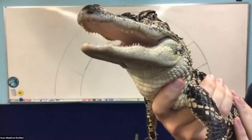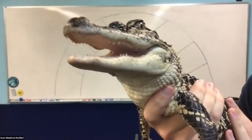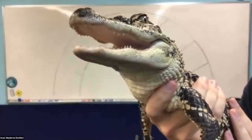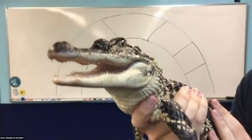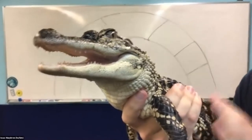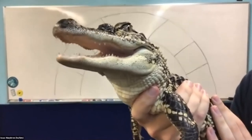And they use those teeth for ripping and tearing their prey because they can't chew, so they have to swallow everything whole. So they use those teeth to rip apart their prey and also use the characteristic death roll, which I'm sure you're familiar with, to rip apart their prey so they can swallow it in nice bite-sized chunks.